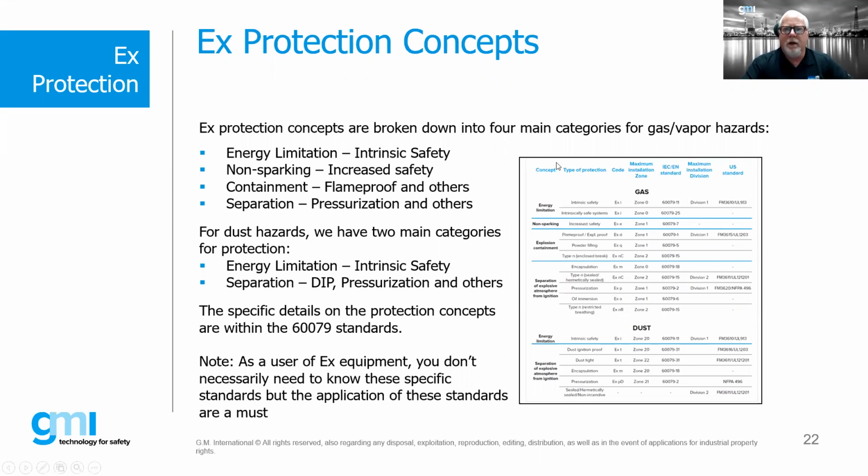So the one thing to note here, and I'll highlight this, if you see these standards here, these standards are basically the protection concepts. So if I was to build a product around intrinsic safety, I need to follow the 60079-11 standard. That's not necessarily a standard that you as a design engineer, unless you're building intrinsically safe equipment, would need to know. You just need to know that the manufacturer has built it to that standard and complies with it, or in the US world, that it's built to the relevant standards. So that's the important thing to note. You don't necessarily need to know all these standards. You just need to know that those are the standards which define the various protection concepts.